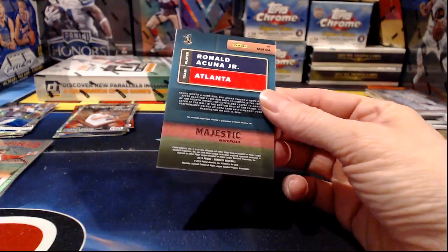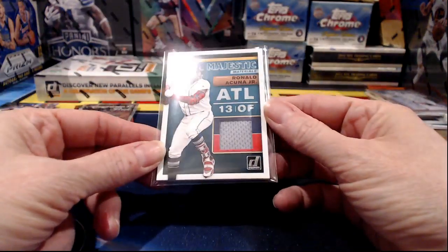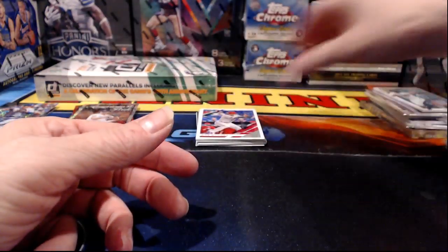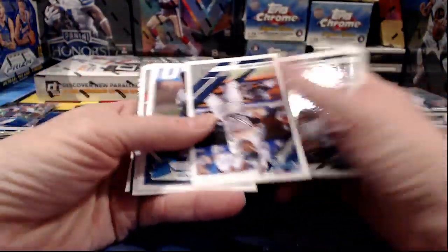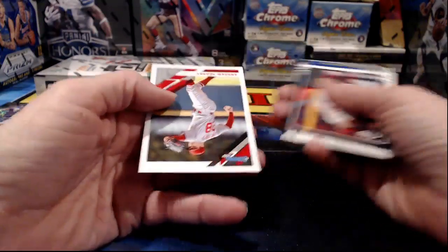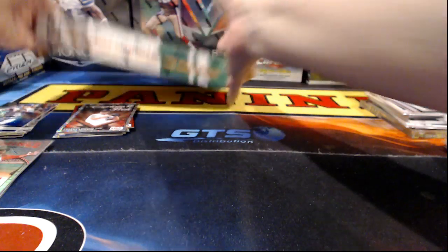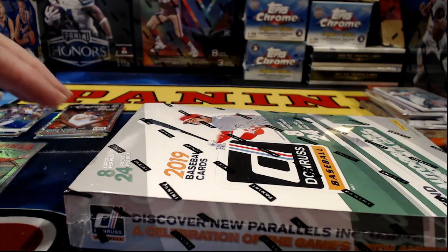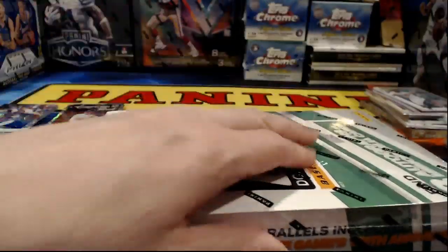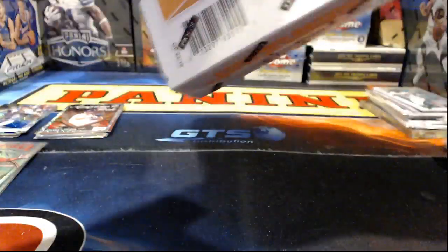Ronald Acuna, Atlanta Braves. Little relic for Mr. Acuna. But yeah, Nelson, you see what I mean, though? There were a lot of really nice hits in there at low-numbered, nice, good hits. And the prices last night were really very low, I thought. And people got some excellent, excellent deals out of that product.